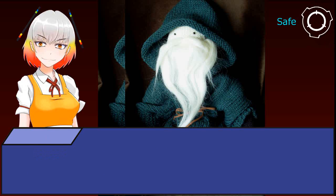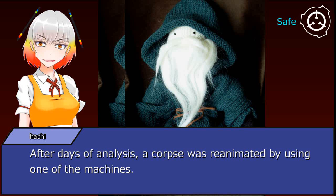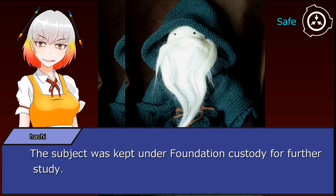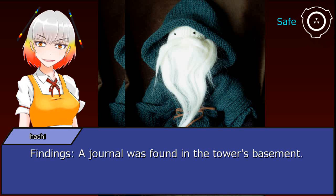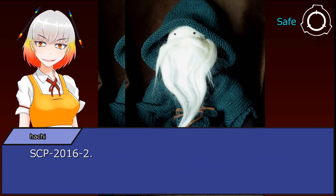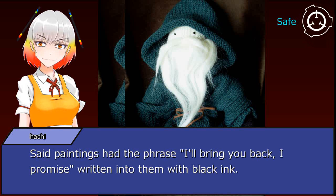Day 10. Findings: the purpose of the machines is discovered. After days of analysis, a corpse was reanimated by using one of the machines. The reanimated subject remembered all of his memories from when he was alive. The subject was kept under Foundation custody for further study. Day 12. Findings: a journal was found in the tower's basement. Inside the journal were also found small paintings of an adult human female, a young girl, and a figure resembling SCP-2016-1 and SCP-2016-2. Said paintings had the phrase "I'll bring you back, I promise" written into them with black ink.